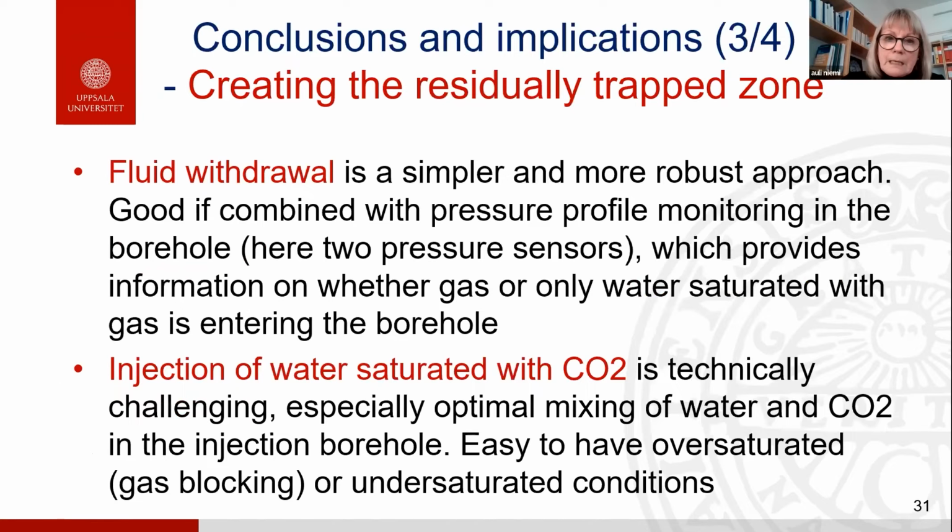Then in terms of creating the residually trapped zone, again, just a subjective view after working with this: fluid withdrawal is quite a simple and robust approach, and good if it's combined with this pressure profile monitoring in the borehole, which gives an impression of whether we are pumping gas into the well or water saturated with gas. Injection of water saturated with CO2 is again technically challenging. It's difficult to optimally mix the CO2 and water in this very deep borehole, and it's easy to have an oversaturated system where there might be gas blocking, or under-saturated conditions, and then you are dissolving your residual gas. Of course, our models can handle this kind of thing, but if one was to do these kinds of things in a simple way, fluid withdrawal was quite good.